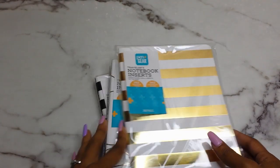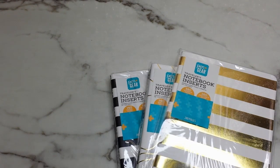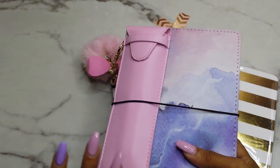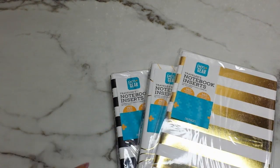Okay, so you guys saw me haul these notebook inserts already, when I originally got this one. So let's move on to the other two planners I got. But before we get into that, I'm going to show you guys a sticker book and a planner.